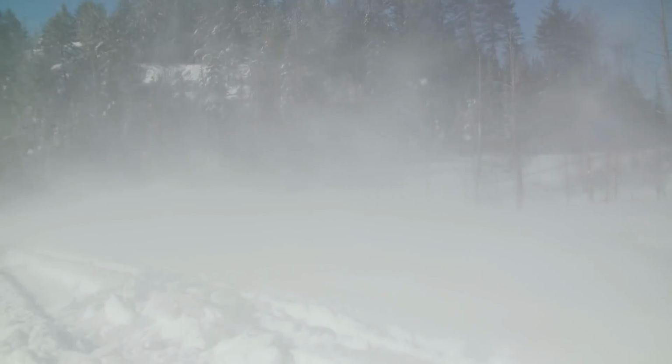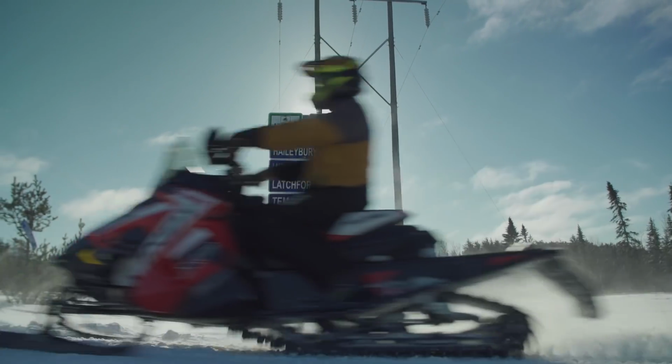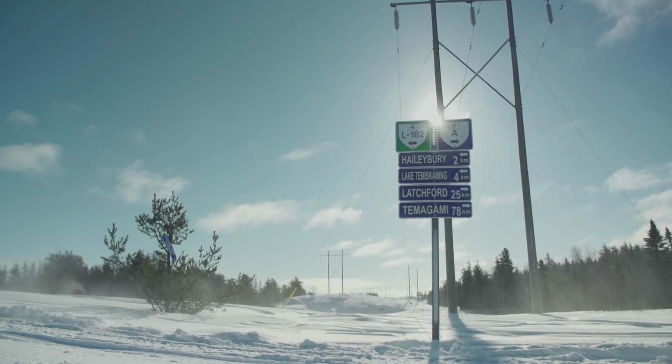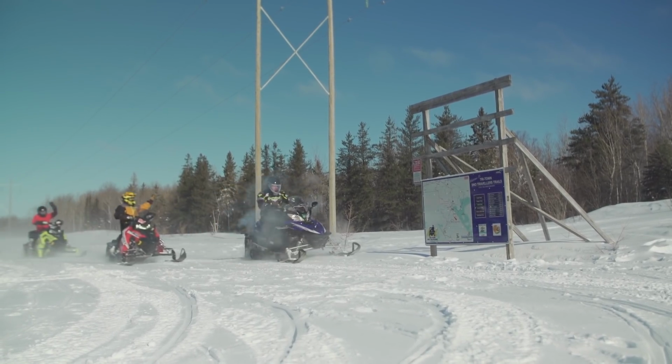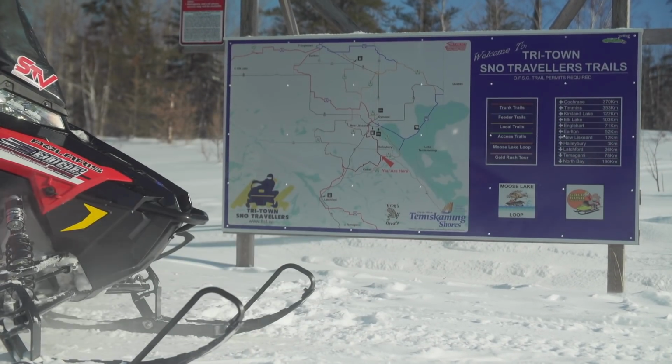Saddlebag touring is really important here because we are in the hub, so we're centrally located. We're a day's ride from North Bay, from Sudbury, from Cochrane and Timmins. So this really is the hub. Whether you're coming from southern Ontario, you stop here for the day and then head further on. We're also the start of the Gold Rush Tour.